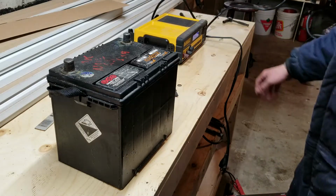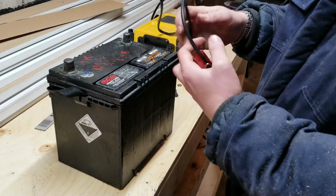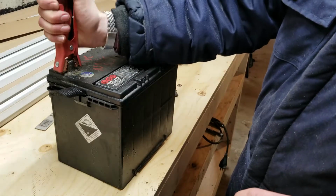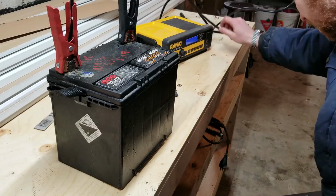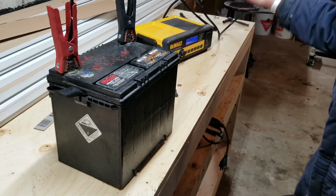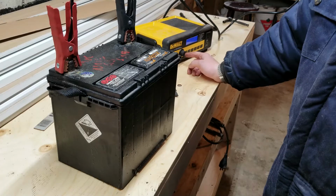I am going to throw the charger onto it. It was starting the truck fine. And I do think that the battery is probably okay. Let's see what we get for voltage here. 12.4 volts, 46% charge, and that's fine. We've been starting it off and on and not really giving it a chance to charge up. So I'm going to put a little bit of power to it.